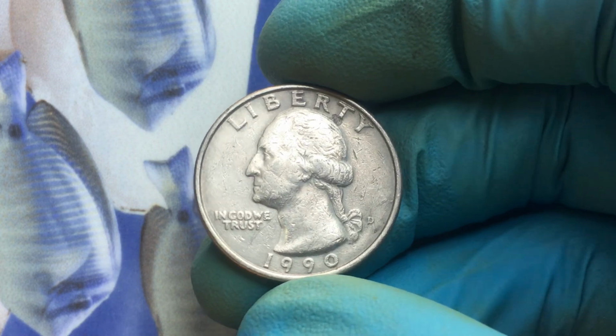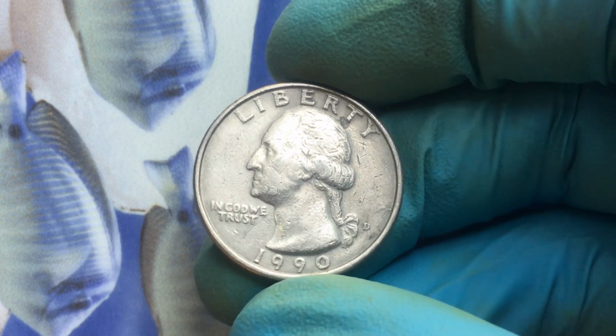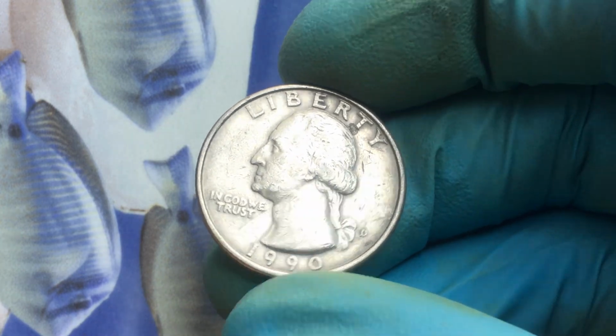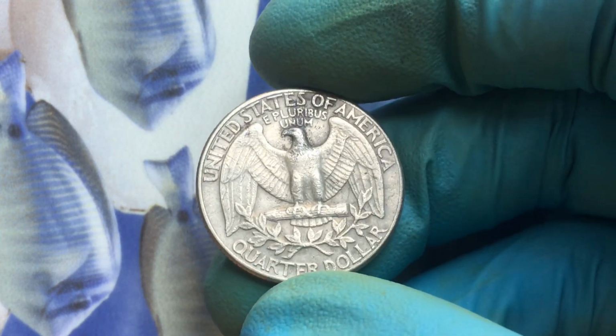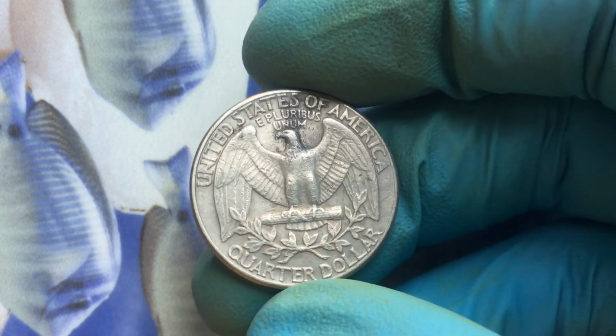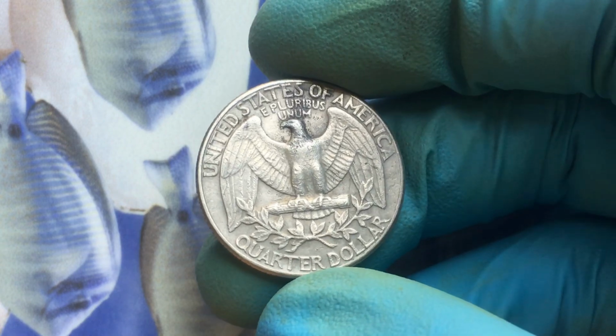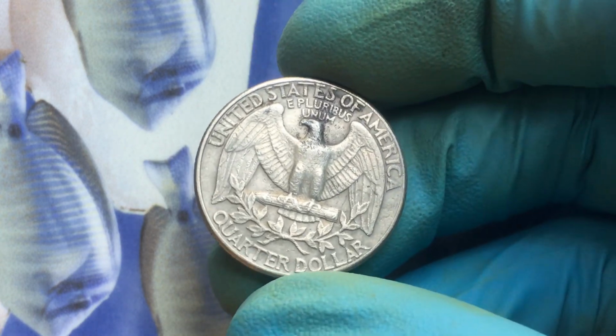The best way to sell? High-end auctions like Heritage Auctions or Stack's Bowers. That's where the $685,000 quarter was sold. The coin market is hotter than ever. And as more collectors scramble to find these, the value of rare quarters is only going up.